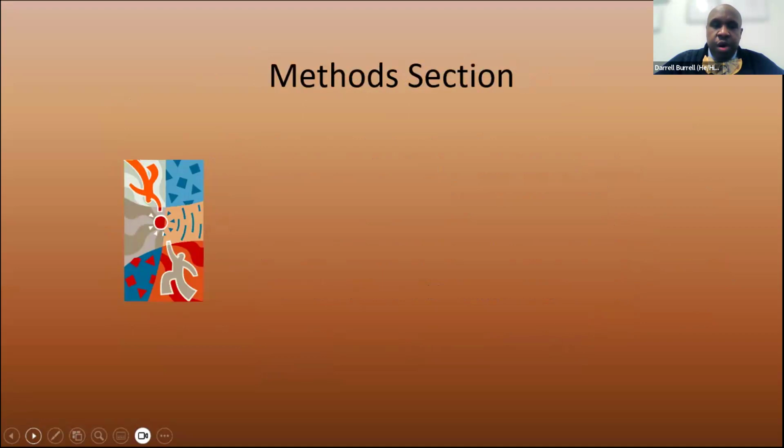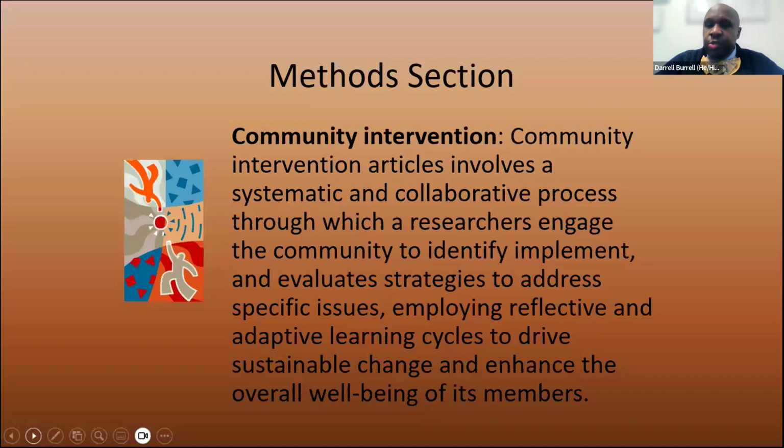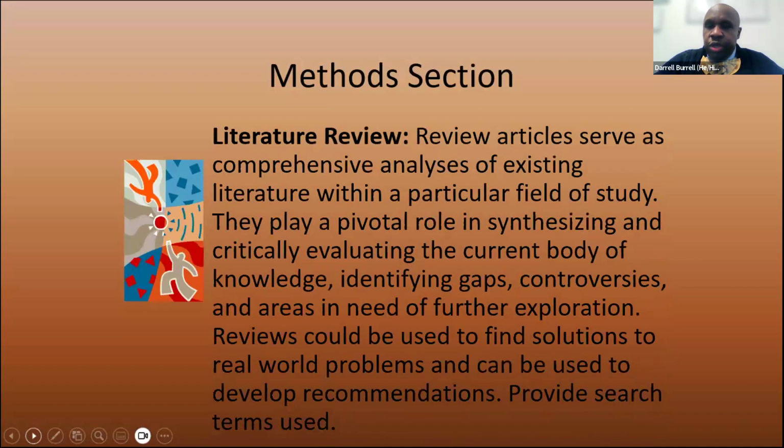Your methods. So one is a research article. Next slide. One could be a community intervention as your method. Next slide. Management consultant intervention could be your method. Next slide. Literature review. Next slide.